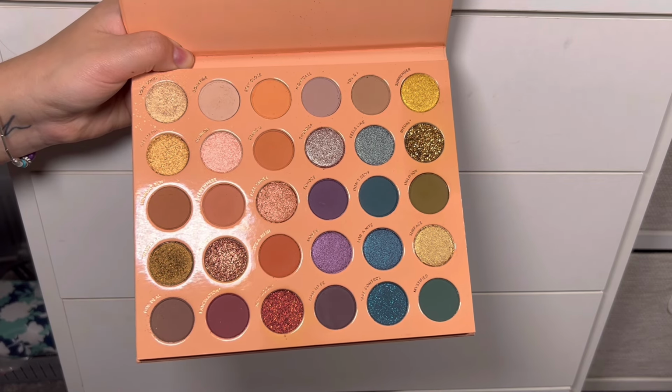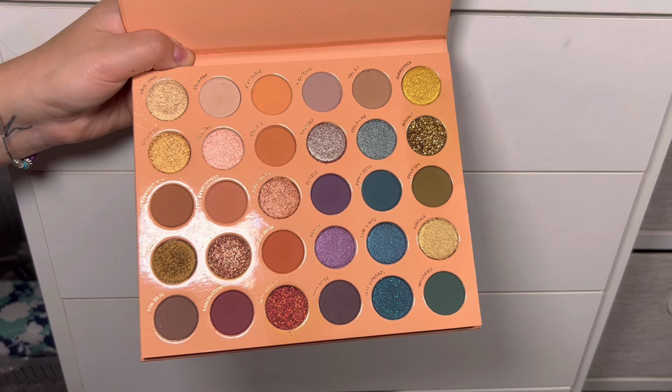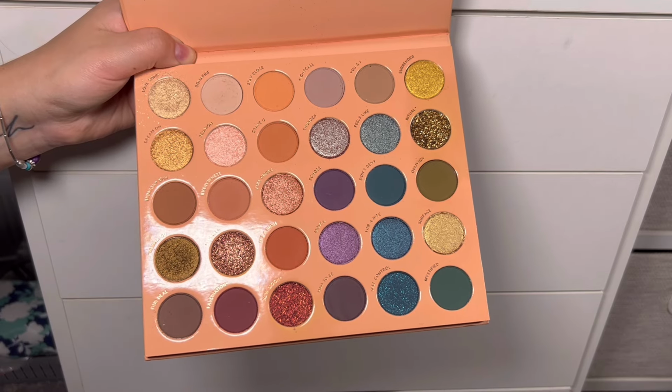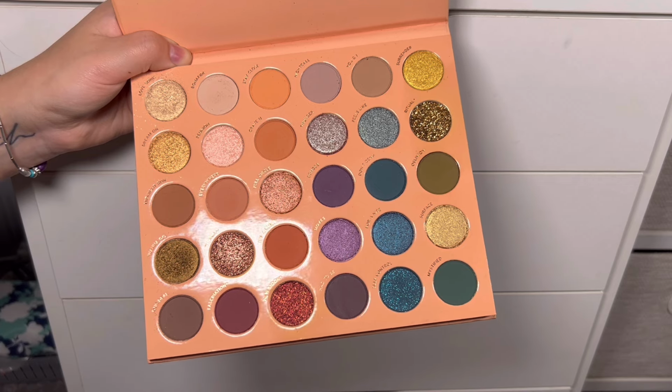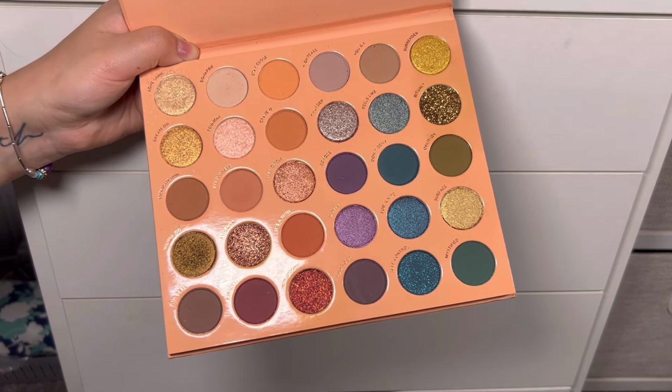But this is what the palette looks like. You see why? If I were to do a collaboration with any type of brand, this would be the kind of color story I would put in my palettes. We have some glitters, but I actually don't mind glitters. I'm one of those few people that actually like pressed glitters.